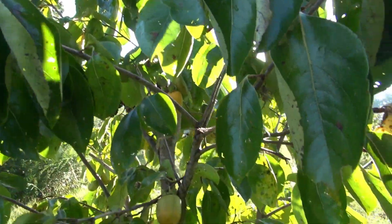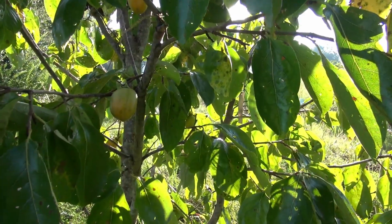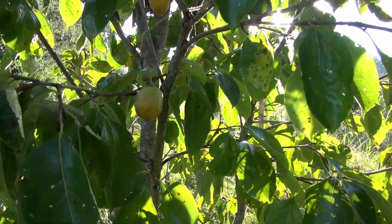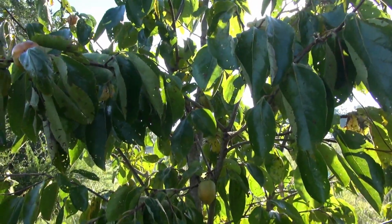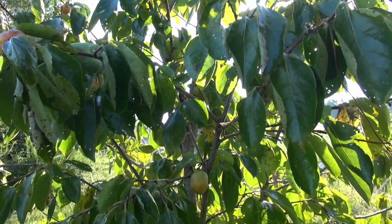But this is another one that's over here in the good soil, like I said. And I think that might be why it's so big. This one here was also, I'm not sure when it was planted. It's probably 8 or 10 years old anyway. And it's getting some size to it, see. So these things are just absolutely delicious.